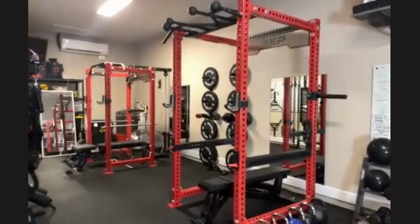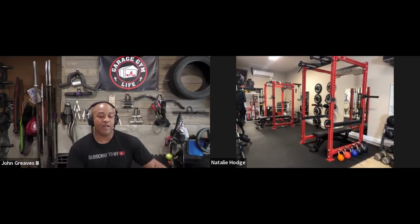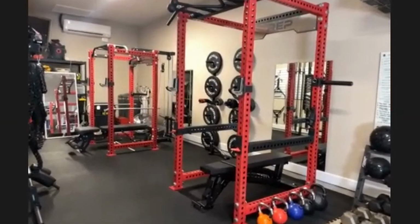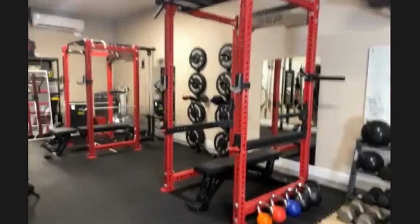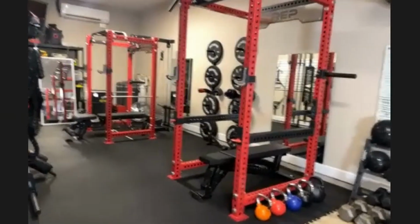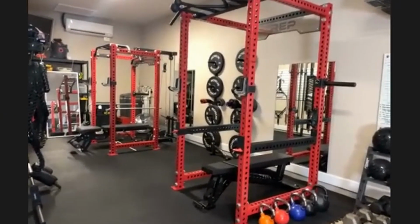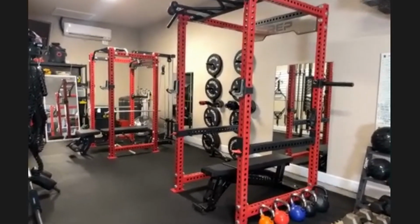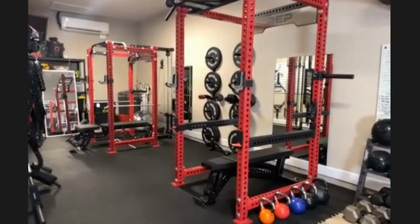I've got two racks. Are these both Rep racks? Yes, I love them. They're both Rep. The daddy rack is first, and then the mama rack is in the back. All right, so let's see. I think this one is 80 inches. I don't remember off the top, but it's their taller one.